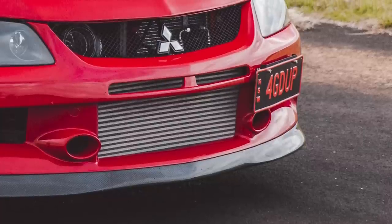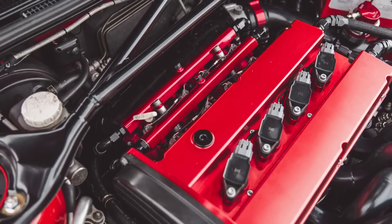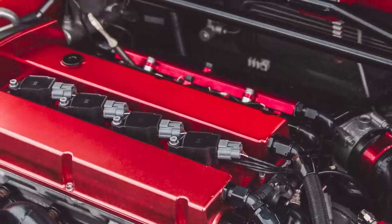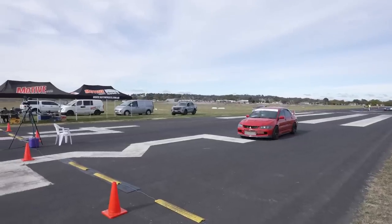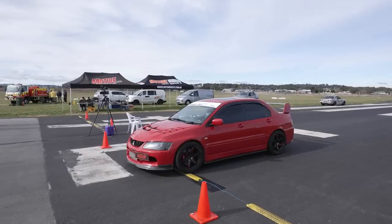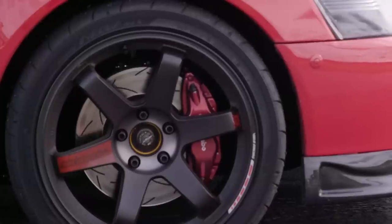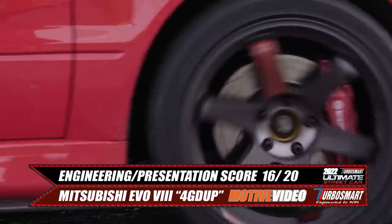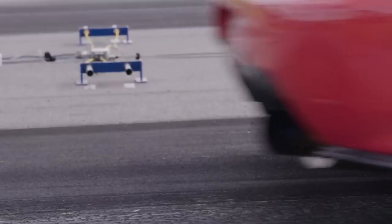There is an ETS intercooler and a Hypertune inlet manifold with dual fuel rails and 8 injectors done to help have good low-down drivability. Electronics-wise, there is R35 GT-R coil packs and a Motec M150 ECU. The quality and balance of modifications meant the Evo scored great in both presentation and engineering with a total of 16 out of 20. With all the gear, we were keen to see if it drove as well as we hoped.